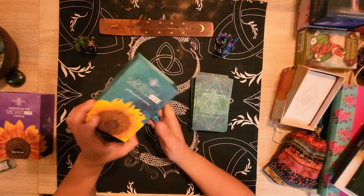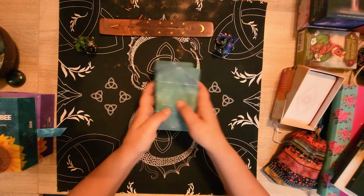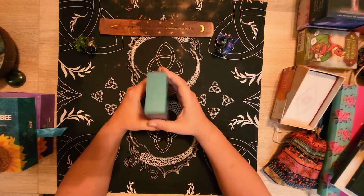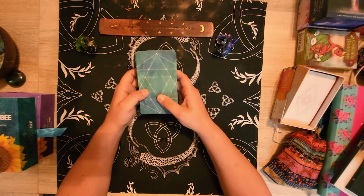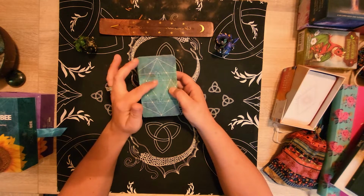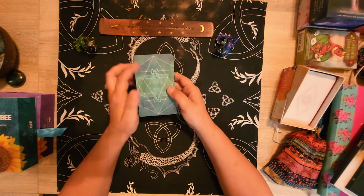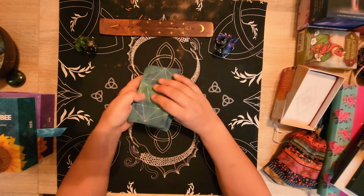But the deck box is great. The cards themselves are beautiful. The tarot deck has this turquoise edging on them, which is really nice. And then if you look in the light, it has the two bees, and you can see that they kind of glow, based on the light. I hope the camera's picking that up. That is just beautiful. And then you can see the geometric shapes and everything like that with them too.